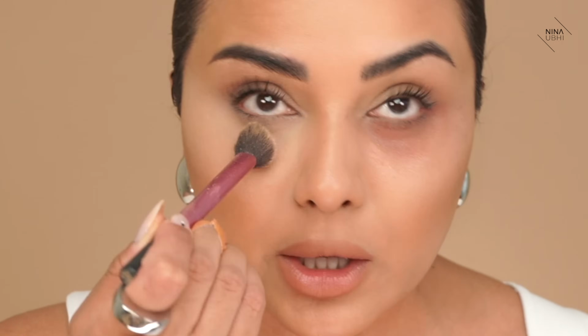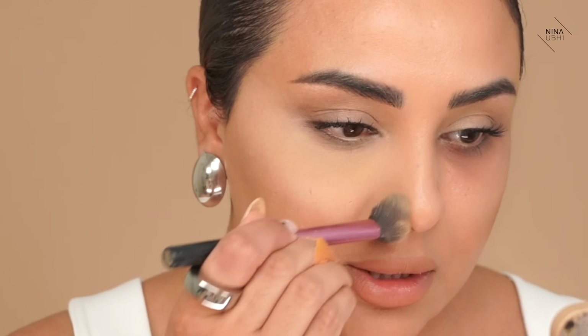I really like the texture of this concealer. I love how spongy and creamy it is. It's very mousse-like. And when you put it on, I feel like it's just the perfect consistency. Honestly, the color is the thing for me. I feel like you get good coverage with this. It's a really good concealer for sure. Yeah, I like the coverage.